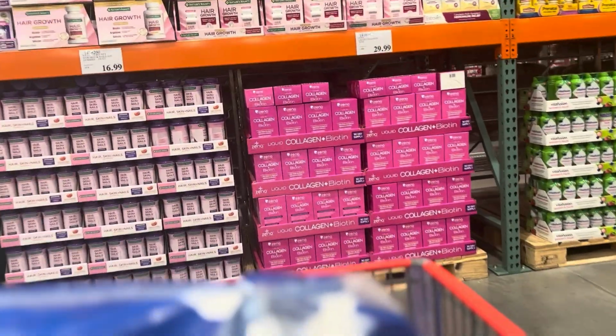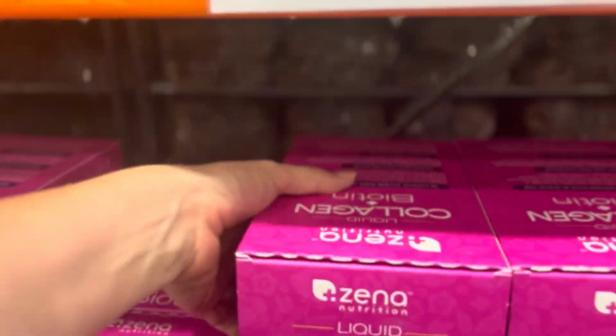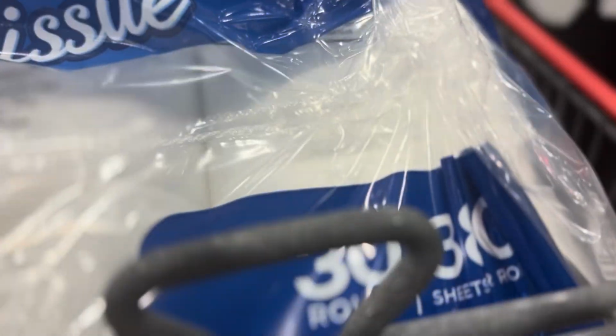Now, it's not cheap, you know, it's $29.99. However, this lasts me pretty much all month, usually actually more than a month. So it's generally going to be less than $1 a day I'm spending on collagen, and it's better for my skin because I'm in my 40s, girl.